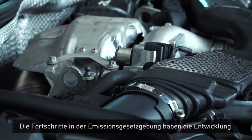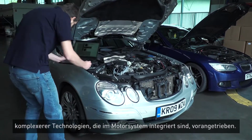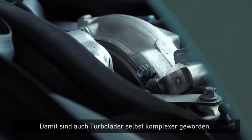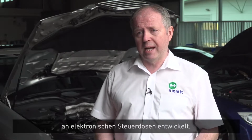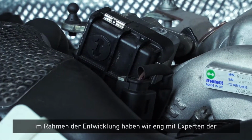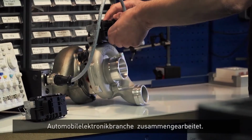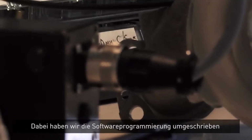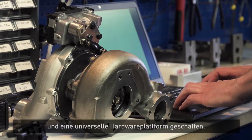With advances in emissions legislation, it's driven the development of more complex air handling solutions which are integrated in the engine system. With this, the turbochargers are seeing increasing levels of complexity. This is what has led Melett to develop a range of electronic actuators. During the development programme, we've been working alongside automotive electronics industry experts. We've reverse engineered the product to create a new version. We've done this by rewriting the software programming so we have a universal hardware platform.